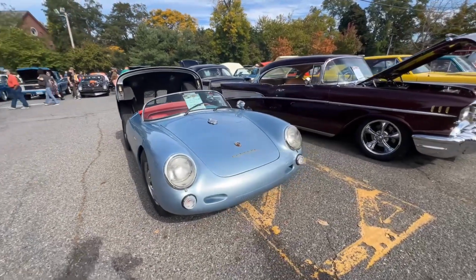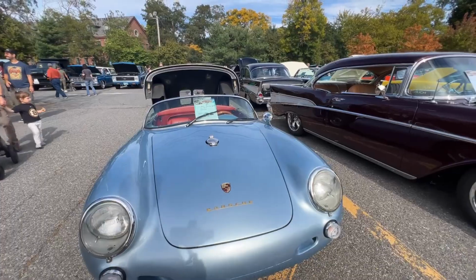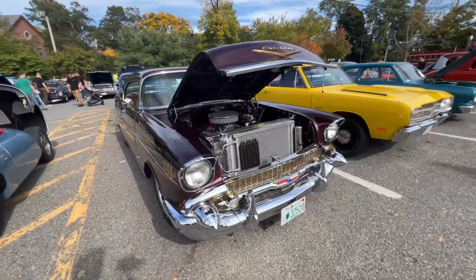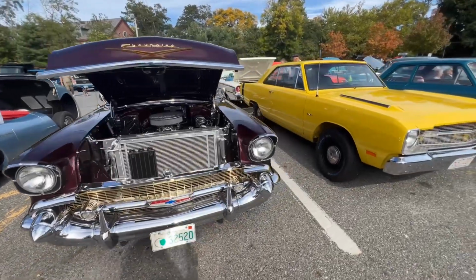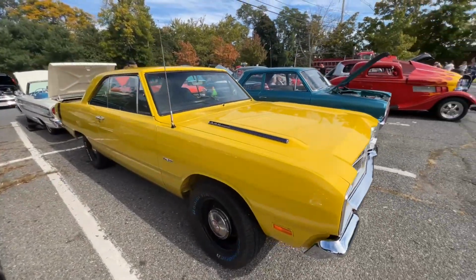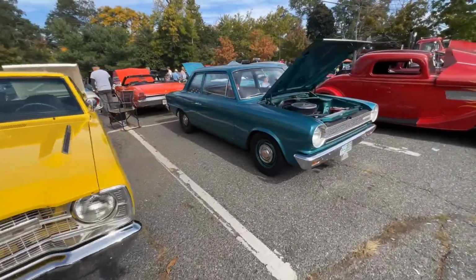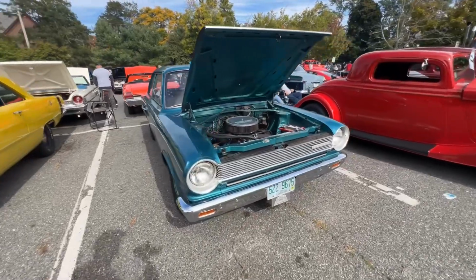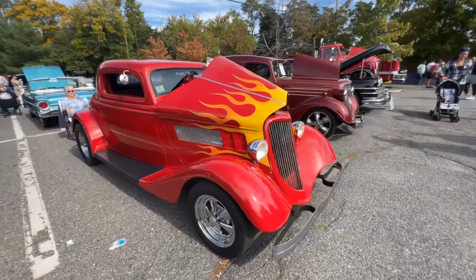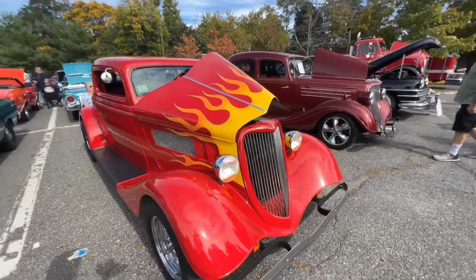55 Porsche Speedster? Spider, I'm sorry. Porsche Spider. 57 Chevy Bel Air. Two-door hardtop. Dart with 440 on the hood. Ooh. Giddy up and go. We've got a Rambler. Looks like a 34 Ford Street Beast kit.